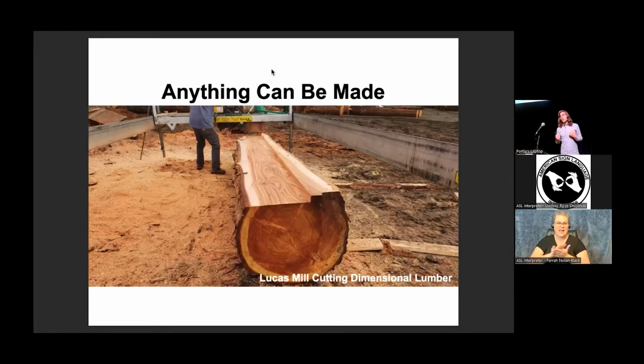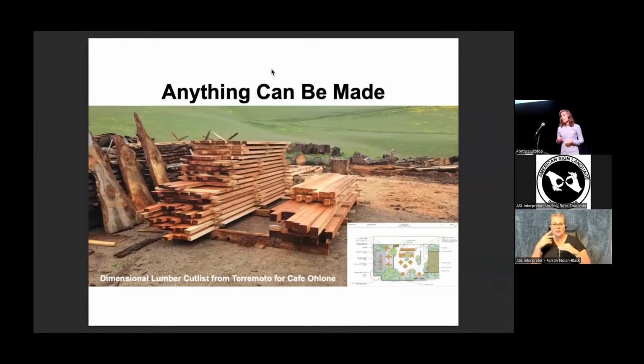Anything can be made from these logs that would otherwise enter the waste stream. This is what's called a Lucas mill. It's kind of a Swiss Army knife of mills, and it's able to cut dimensional lumber. What you're able to see here is essentially dimensional lumber, like what you see on the walls: you're making a rectangle out of a circle, and you're seeing where it can cut at those 90-degree angles. It's hard to see in this photo, but there's a sawmill blade near the end.